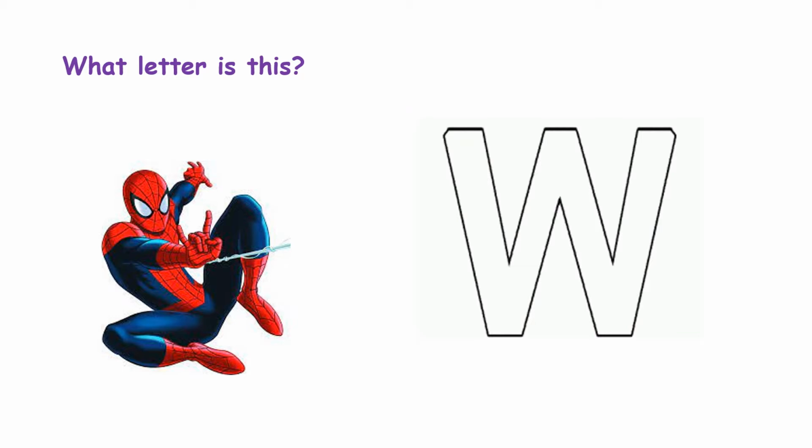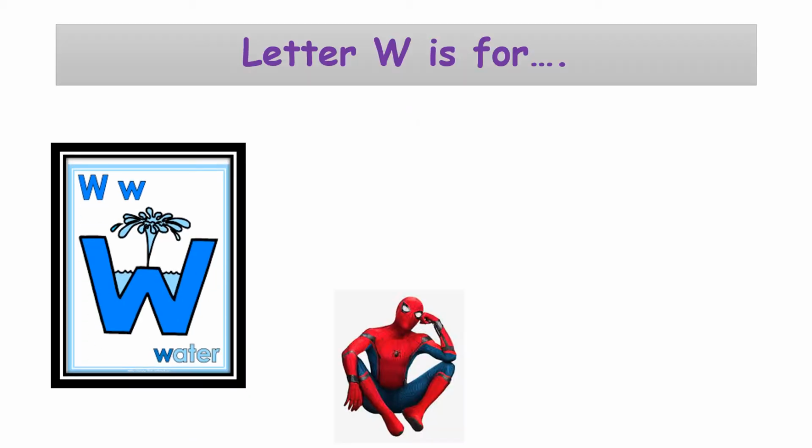What letter is this children? Do you know what letter is this? This is letter W. Letter W. Children, letter W is for water. Water.